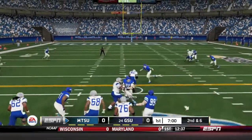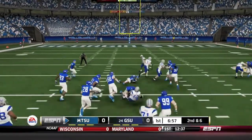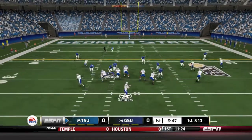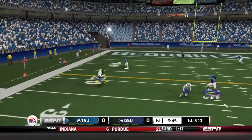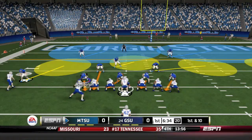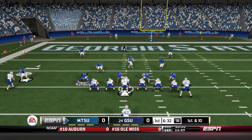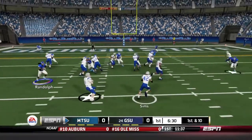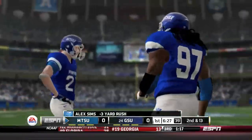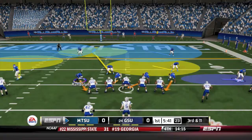2nd down and 6. The handoff goes to Sims up the middle. He has the 1st down and more. Alex Sims with a 16-yard rush. Very next play here, Sanders out of the shotgun looking, firing, and caught by Alex Sims out of the backfield here, and he has 14 yards and a 1st down. From the 15-yard line here, Sanders will pitch it to Alex Sims, trying to get outside, but he is stopped by Jerome Schroeder there for a 3-yard loss.